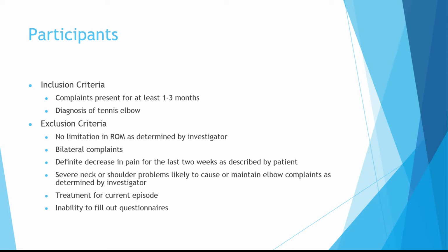Inclusion criteria included complaints of present pain for at least 1 to 3 months and a diagnosis of tennis elbow. Exclusion criteria included no limitation in range of motion, bilateral complaints, decrease in pain for the last 2 weeks, severe neck and shoulder problems, treatment for the current episode, and inability to fill out questionnaires.